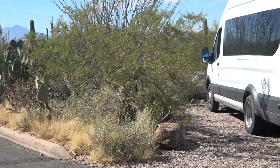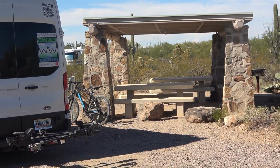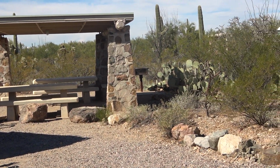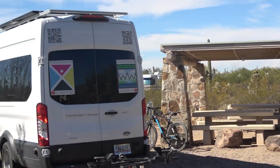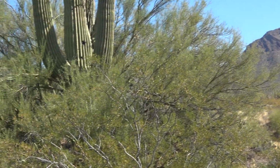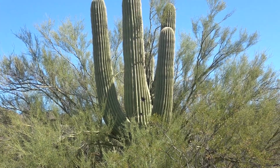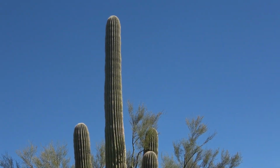But this is pretty neat. Randy took his bike to go pay, and we wanted to leave the van here to claim the spot. Look at this, right across from our camping space. That is a big one.